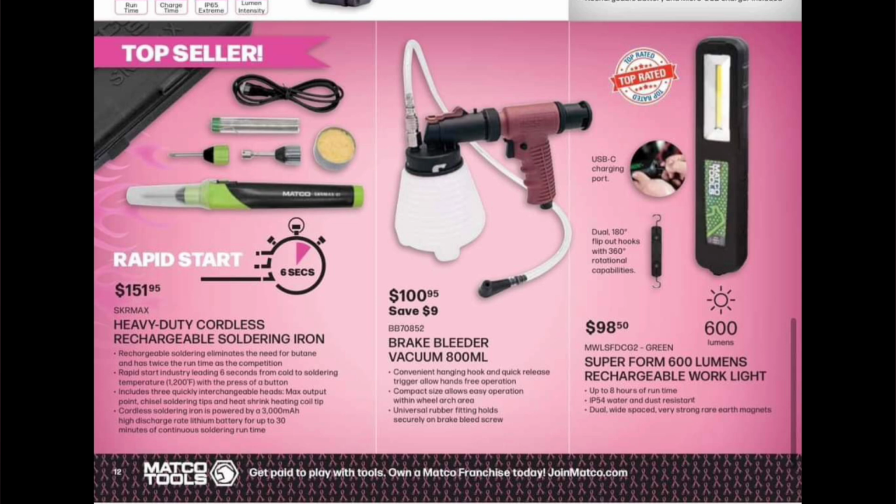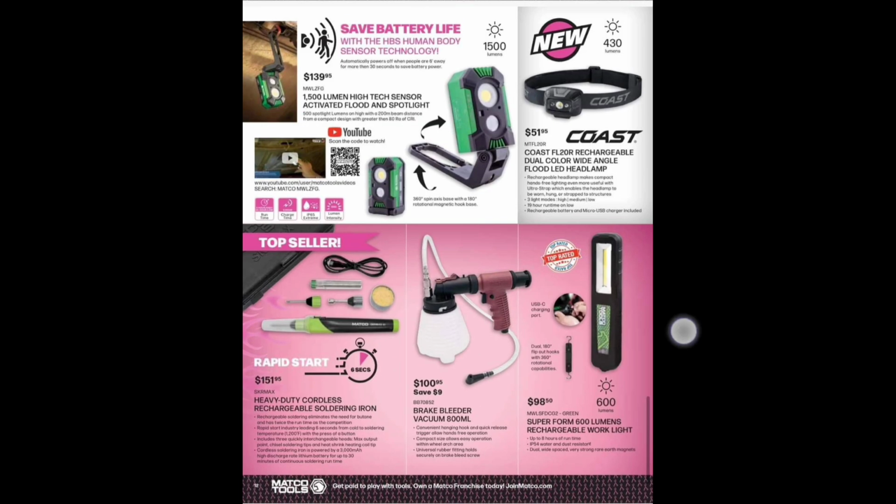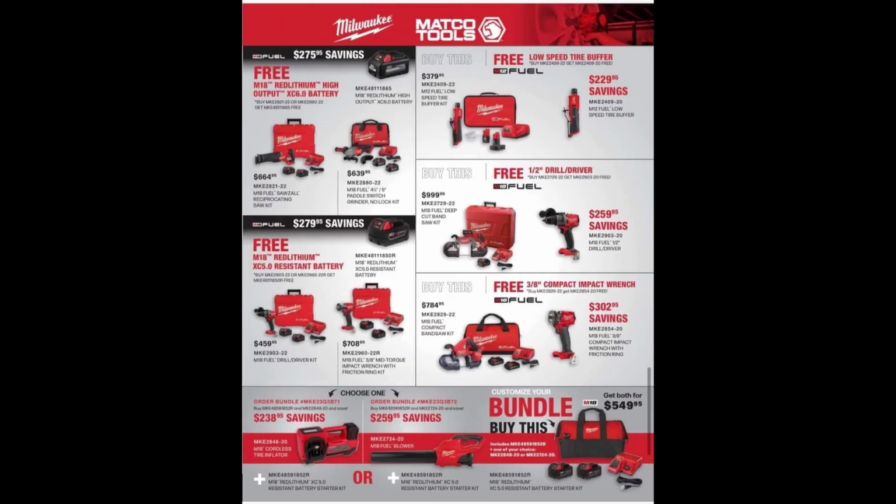I'd like to get a cordless soldering iron. I doubt it gets hot enough. It says 1,200 degrees, but that ain't hot enough. I'll tell you that much. My welder, I get up to 1,800 to do stuff. Vacuum brake bleeder, $100. Superform light, $98.50. I would say 1,800 would be the minimum level.